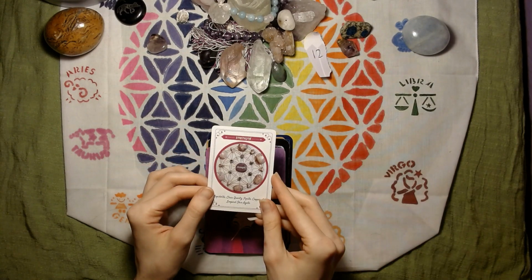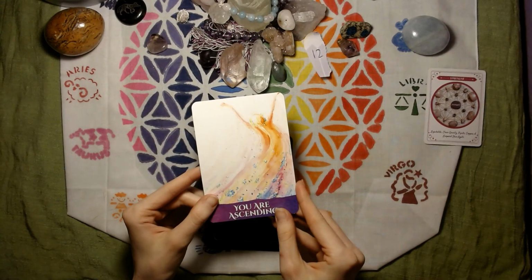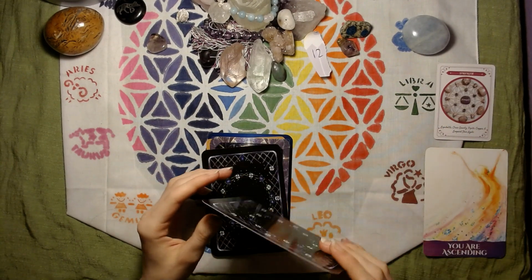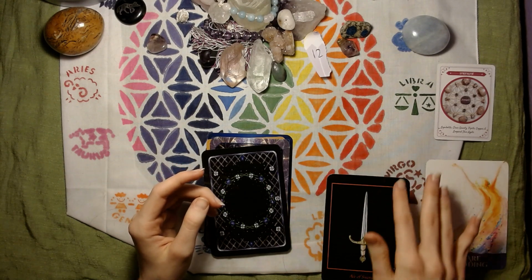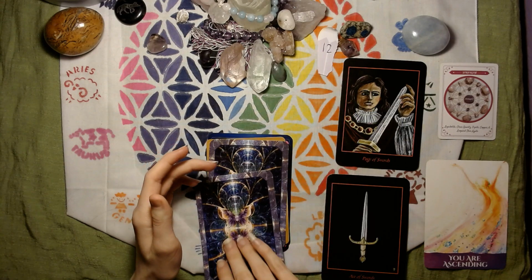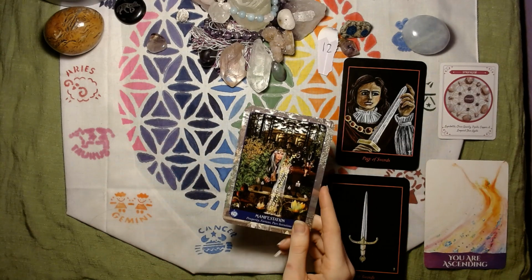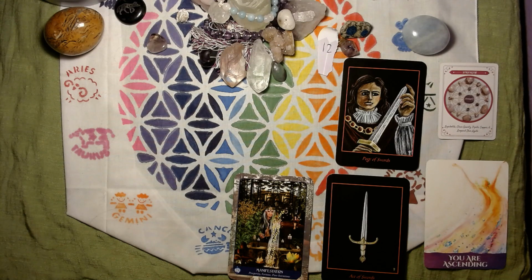So we have strength. You are ascending. So you're really finding your strength and your power to be able to move beyond any challenges or limitations that you have in your life. Ace of Swords showing you being victorious. The Page of Swords. Manifestation. Prosperity, fortune, pure intentions. Okay, so I see you being prosperous no matter what you're doing.